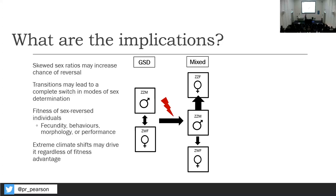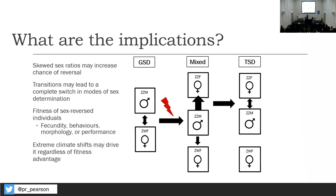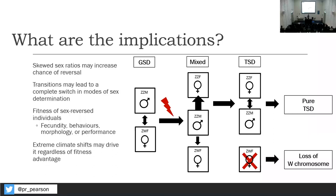So this is how transitions can occur in these populations. It goes from a mixed population to being more of a TSD population. And as these TSD individuals continue to reproduce, you begin to shift towards the loss of those ZW individuals and the W chromosome. That leads to potentially a pure TSD system and the complete loss of a chromosome. So really big implications of how this can affect the evolution of sex determination, right?